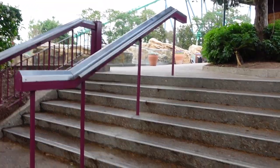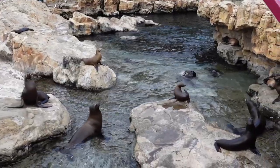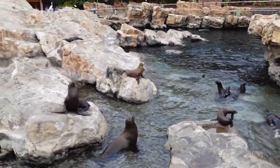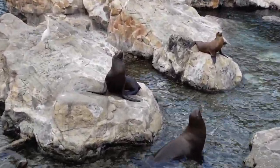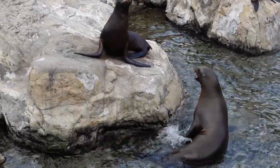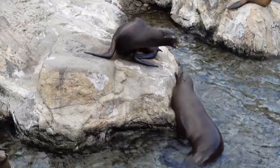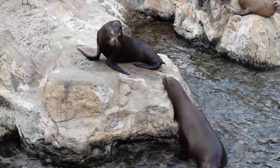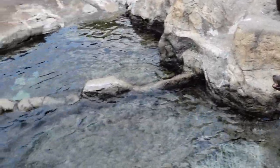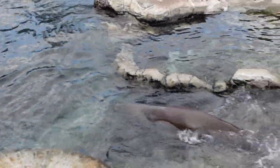Let's see. I can hear them already. Oh my goodness, here they are. They're so cute. Oh, they're waiting. Look at these guys. As soon as you come up the steps, you can hear these two right here. What the heck? A sea lion in person this close, let alone heard them. What the heck is going on, man?